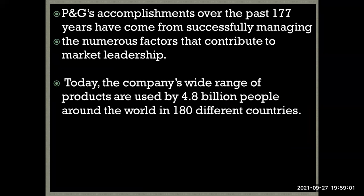Procter & Gamble's accomplishments over the past 177 years have come from successfully managing the numerous factors that contribute to market leadership. So in the last 177 years, they have faced a lot of problems. They are solving these problems, and now they have emerged as a market leader in FMCG.